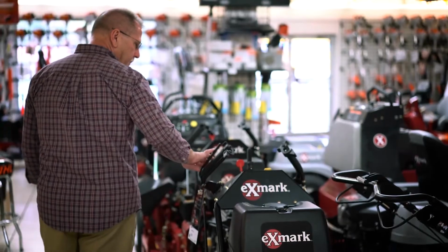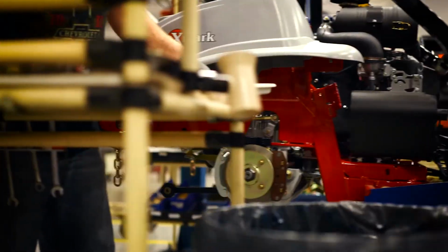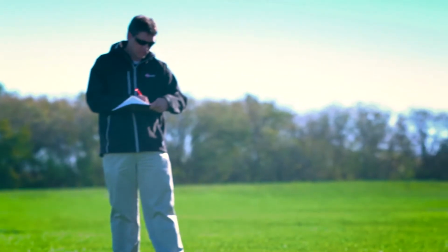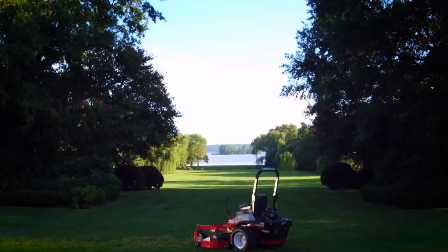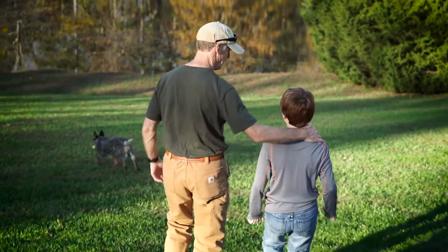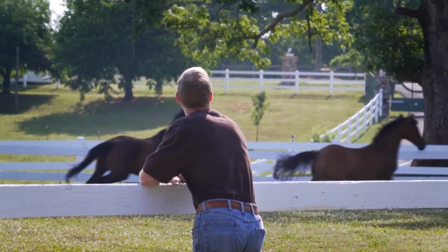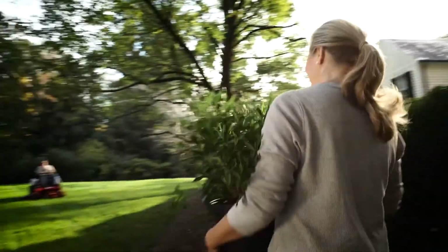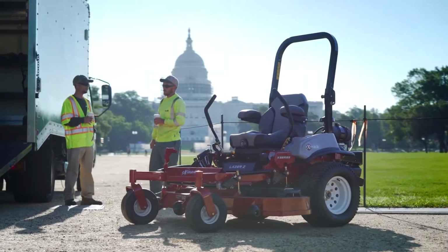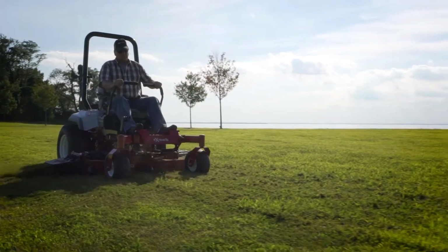So if you could ask an eXmark customer, does our heritage, engineering grit, and determination to produce the world's greatest mowing equipment matter, they would scan their beautiful lawn, think about the time saved for the things they most enjoy in life, and say, yeah, it matters. Engineered by us, trusted by them, ready to work for you.